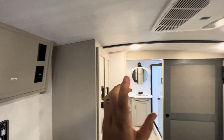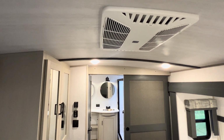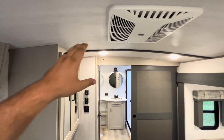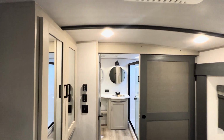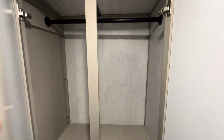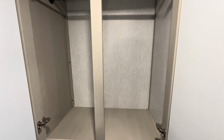You also have another AC back here, again with the dump valve. So if you're sleeping and you don't want that extra AC running evenly down the track, open it up, and it'll disproportionately cool this area. You also get a little hanging closet.